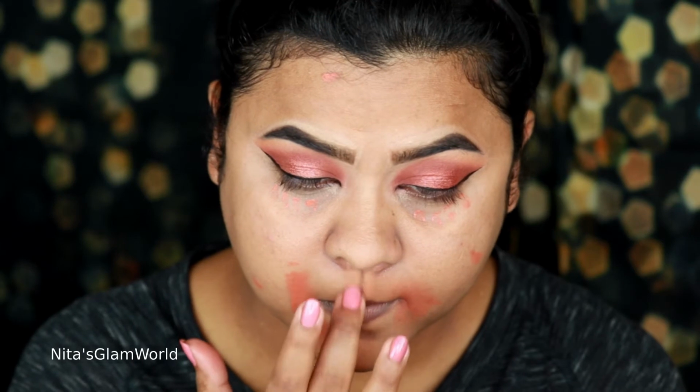If you do not have dark circles or hyperpigmentation, you can totally skip this step.